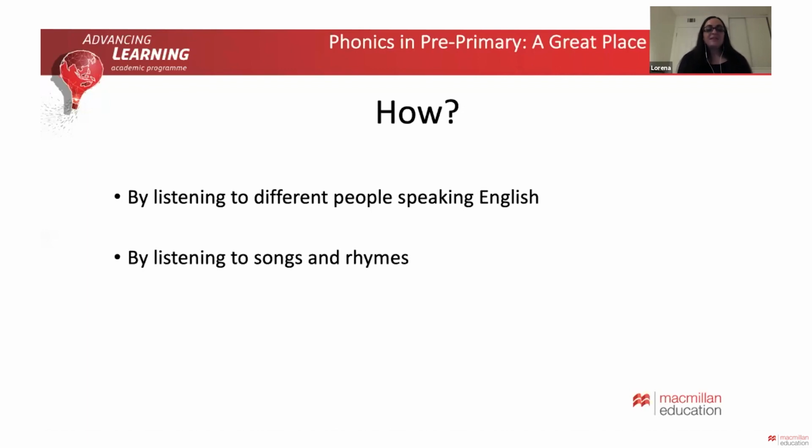And this is a super tool, as I was telling you, because songs and rhymes help you to make your lesson plan and your class fun and dynamic, okay? I'm going to explain why this is also so important to the brain in a minute. But listening to songs and rhymes is super important.